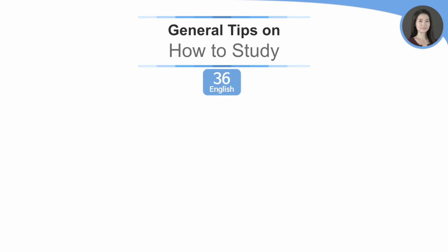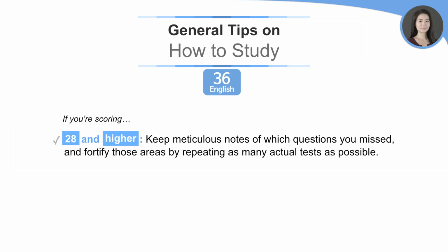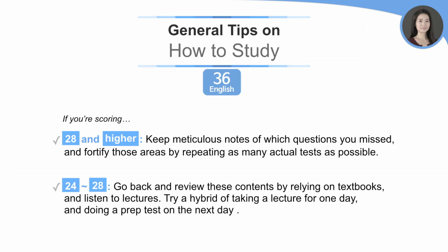Here are some general tips on how to study. Skills vary depending on where you are right now. So if you're scoring 28 and higher, then you know the concepts and the drills. So keep meticulous notes of which questions you missed and fortify those areas by repeating as many actual tests as possible. If you're scoring within 24 to 28 range, you're almost there. You may need to go back and review these contents by relying on textbooks or lectures. Try a hybrid of taking a lecture for one day and then doing a prep test on the next day.